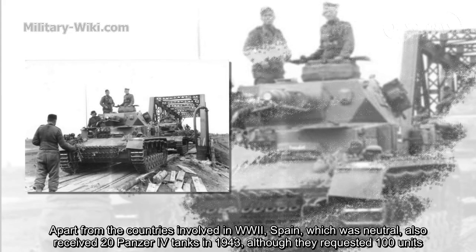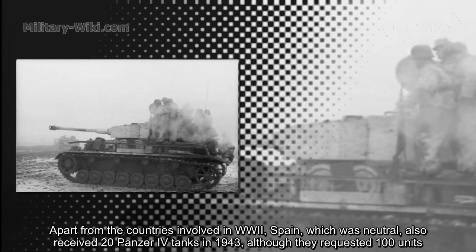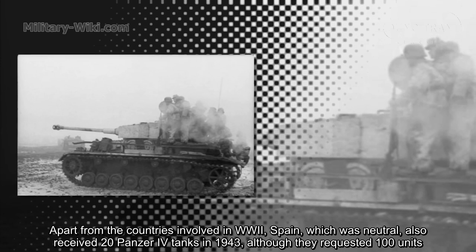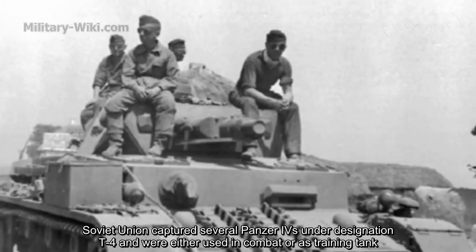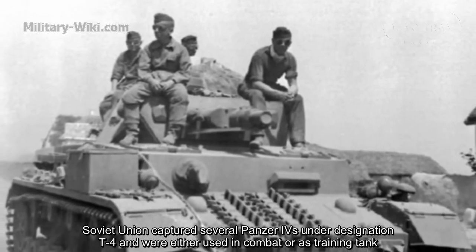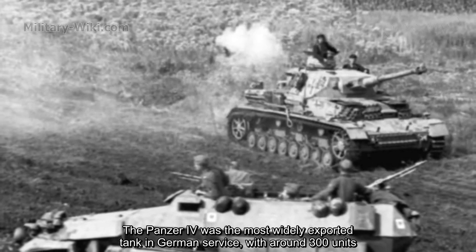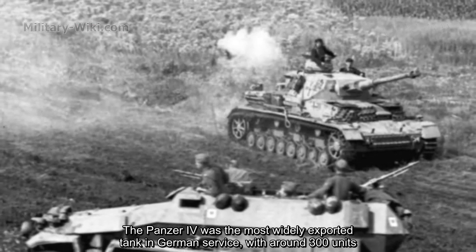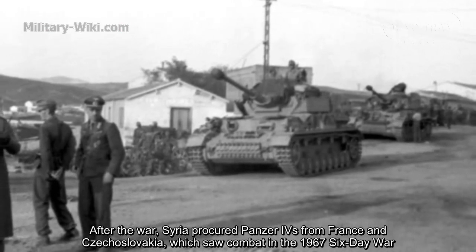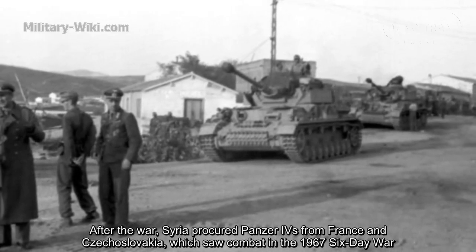Apart from the countries involved in World War II, Spain, which was neutral, also received 20 Panzer IV tanks in 1943, although they requested 100 units. Soviet Union captured several Panzer IVs under designation T4 and were either used in combat or as training tank. The Panzer IV was the most widely exported tank in German service, with around 300 units. After the war, Syria procured Panzer IVs from France and Czechoslovakia, which saw combat in the 1967 Six-Day War.